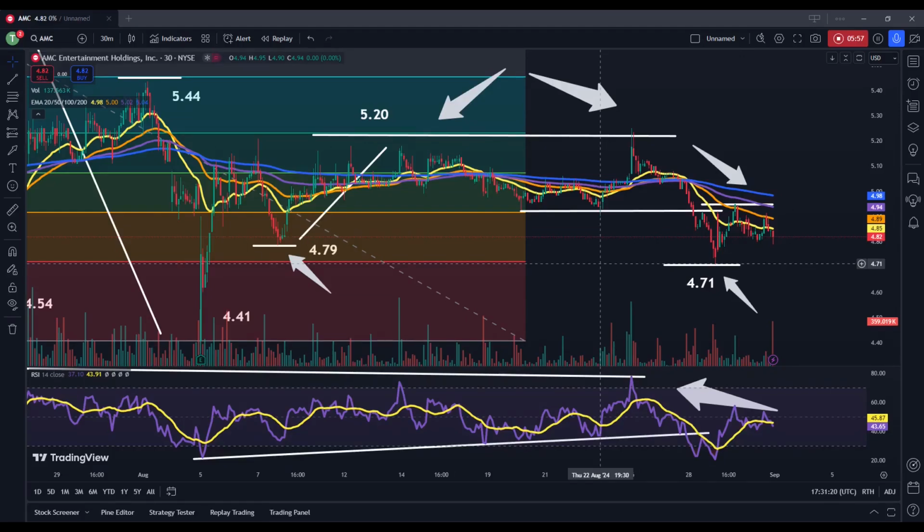GameStop is entering into overbought territory at the moment. So what is going to happen here? This is my main question. What is going to happen here with AMC if this rally in GameStop, and it's a short-term rally, what if this rally starts to roll over and starts to decline? People start to take profits, or maybe even some people start to enter into new sell positions, at those lower levels. What starts to happen then to AMC?